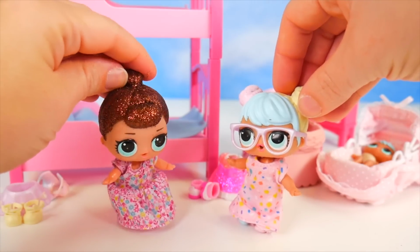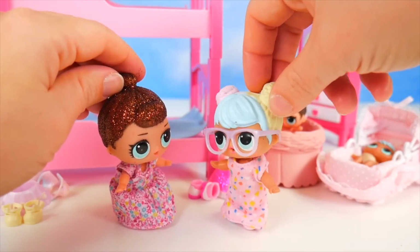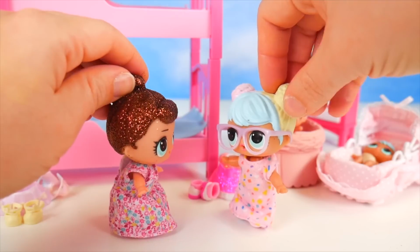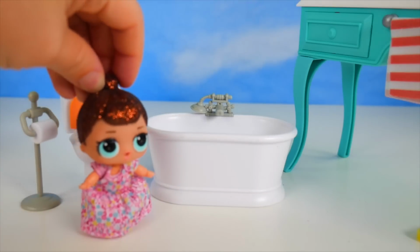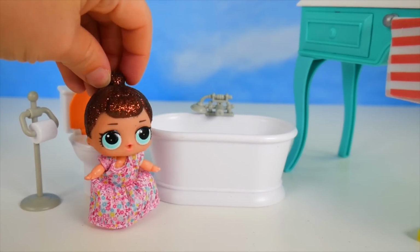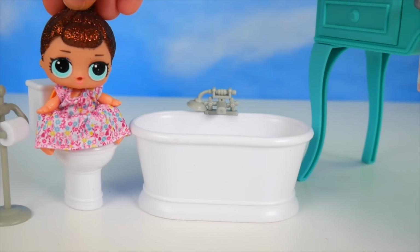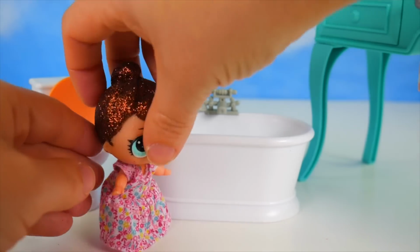I need to do something to wake myself up. Maybe a nice bath? Or splash some water in your face? Yes, that does sound good. You'll wait here with the girls? Yeah, then let me go, okay? Okay. Maybe I'll just use the potty first. Okay, I'll get a little potty paper. And we'll flush. Now time for my bath.